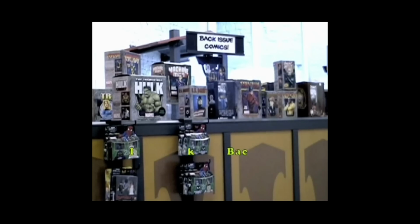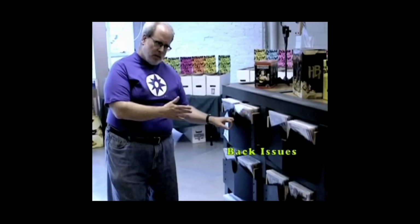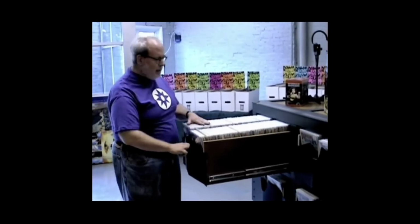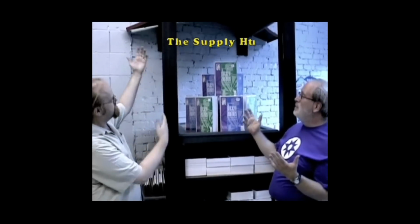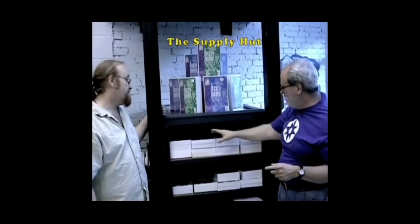We've always carried back issue comics, even though it seems to be less and less of our percentage of our business. So our designer came with this great idea. We actually have the exact amount of comics we had in our previous location, but we have a smaller footprint in the store because everything's vertical. So it houses current back issues, and we have some Silver Age and other things involved. So this is our supply hut. It's sturdy, and it houses all our boards and bags for our comic customers' supply needs.